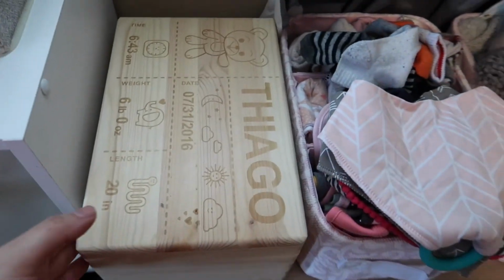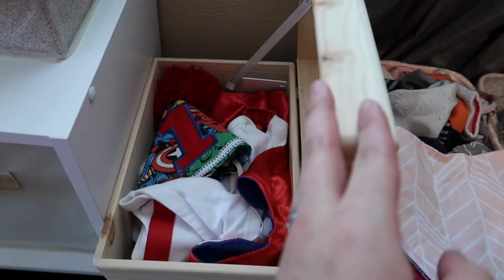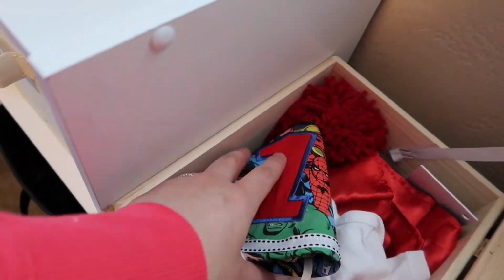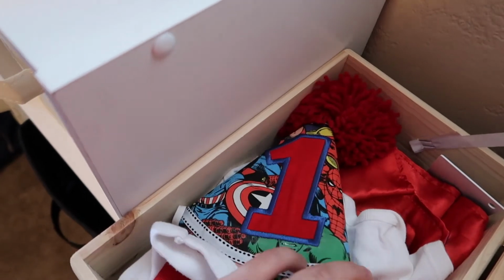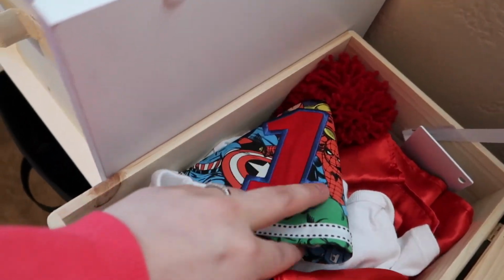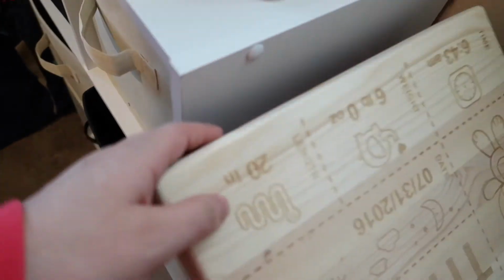I got this on Etsy as well. As I said, I'm a big advocate for smaller business. And then his 1-year outfit as well as some other items are in here also. The onesie outfit is also from an Etsy shop. So we have that for Thiago.